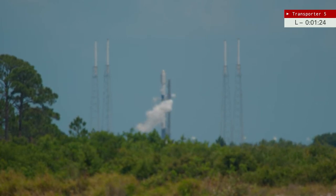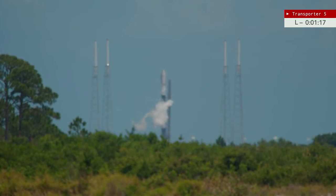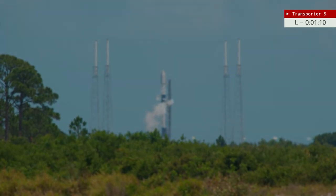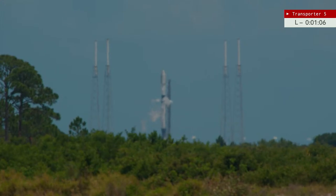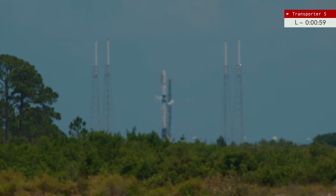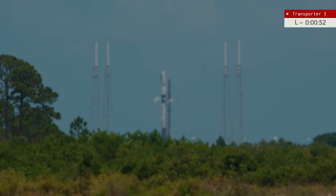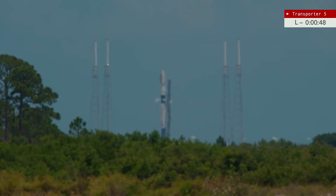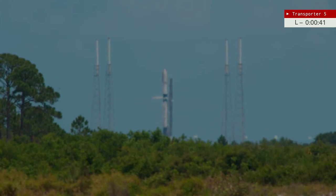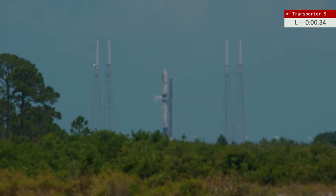Launch closeout. T-minus 60 seconds. At this point, the Falcon 9 is transitioning to internal power, and the Falcon 9's onboard computer is taking command of the countdown. The propellant tanks will be pressurized for flight in the next few moments. T-minus 40 seconds. Vent valves are now closing to pressurize those tanks.